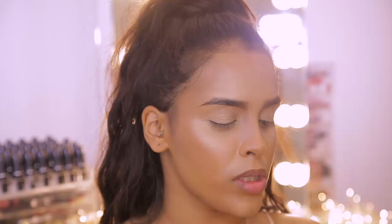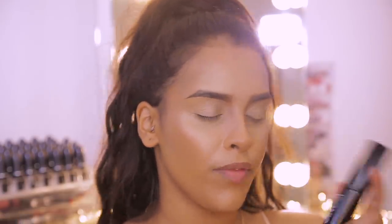Now, this step is completely optional. It's a little bit extra, you don't need to do it, but I like to do it. I just feel like it creates a base for my powders to stick on top of. And I'm going to cream bronze. I'm going to be using the Pigment Stick by Iconic London. It's my absolute favourite, in the shade 5.1, just because I really like the colour of it, and it is very, very strong. You need the smallest amount.